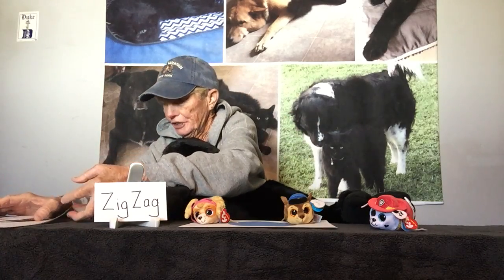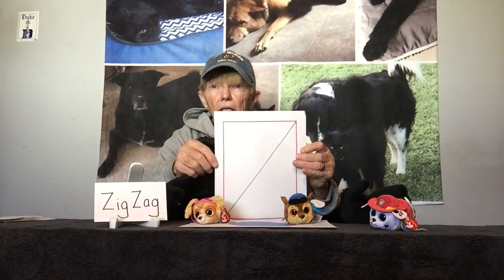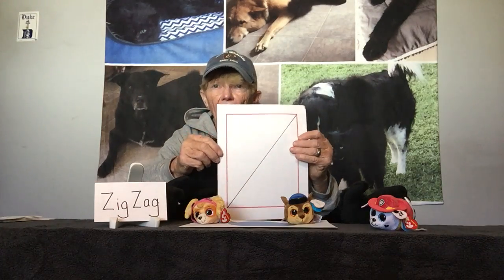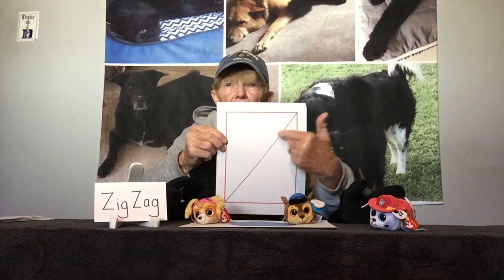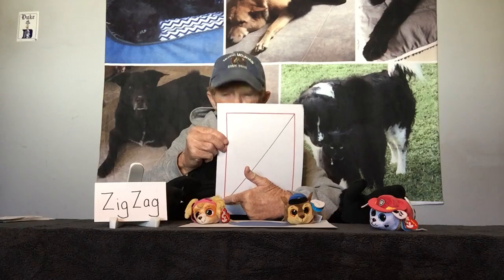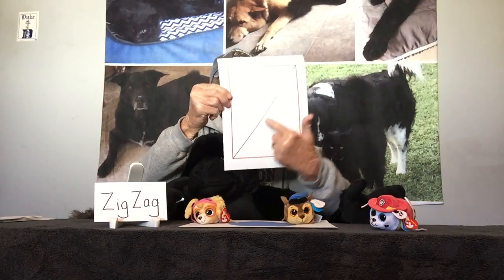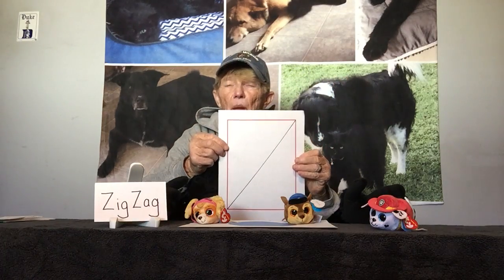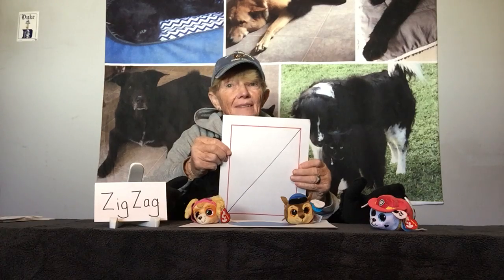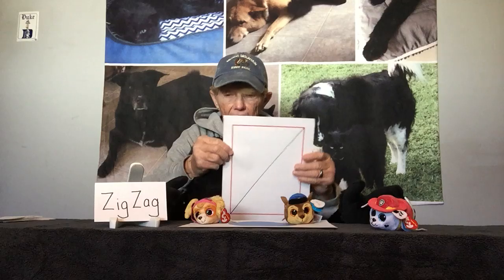An additional pathway? Oh boy, zigzag. Yeah, baby, we prepared a chart that shows a zigzag. When you do a zigzag, you go to the left, and then you go down, and then you go again to the left, and then to the right, and then to the left, and then to the right. It's a zigzag pattern. You might do this when you're playing tag or hide and seek.